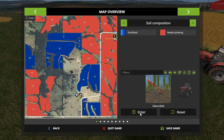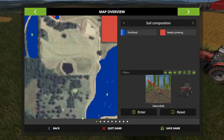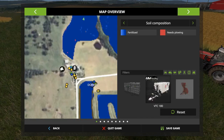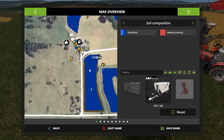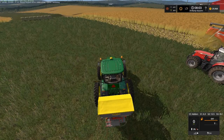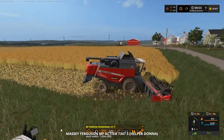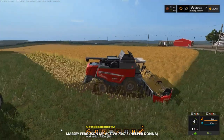Do we have to plow? I forgot how to zoom in. Zoom all the way in. No, okay. Well, I thought that was red there for a minute. We do not have to plow. So that's good. Oh, I need to skip that spot for it. Okay, shut off. Let's go. Find Donna here. She's working.